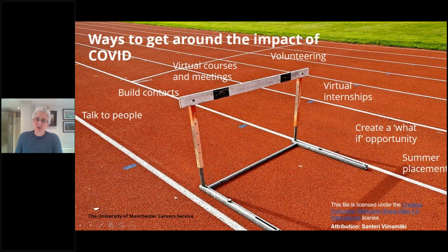So then we're getting towards the top of the hurdle. Volunteering is a very real option. There's some great opportunities for volunteering. Clearly, you need to think carefully about what is going to be the best approach for you, given your location, your workload, generally how you're doing. But we have a volunteering website here at the University of Manchester. It has a search engine where you can tick, I want to do work from home opportunities. There's loads of great opportunities on there. So if you wanted to do something, but you would prefer to stay home-based, you can do that.